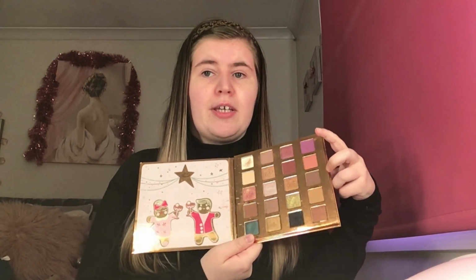So the two palettes I'm using is this one. This was a Christmas palette from last year from Too Faced. It comes with a roof as well and a door, but the door's like proper glitter, like you can't get it off, and can't find the door. It is somewhere in my room. This one looks like this. It's so cute.